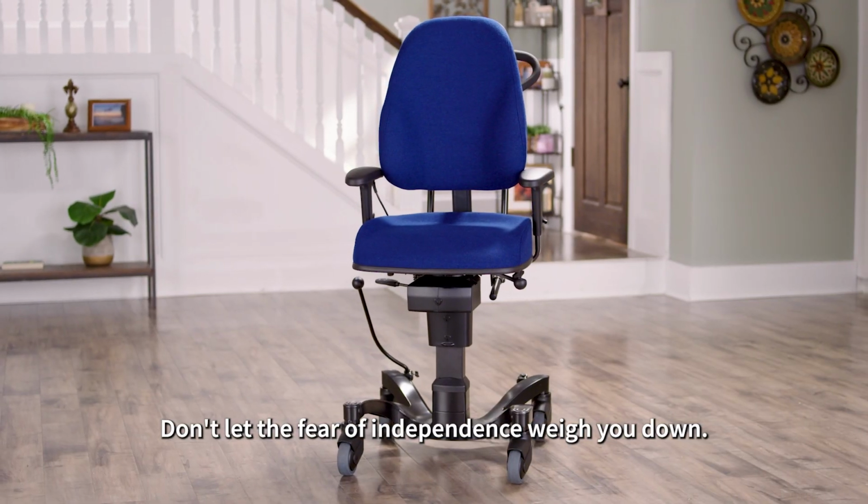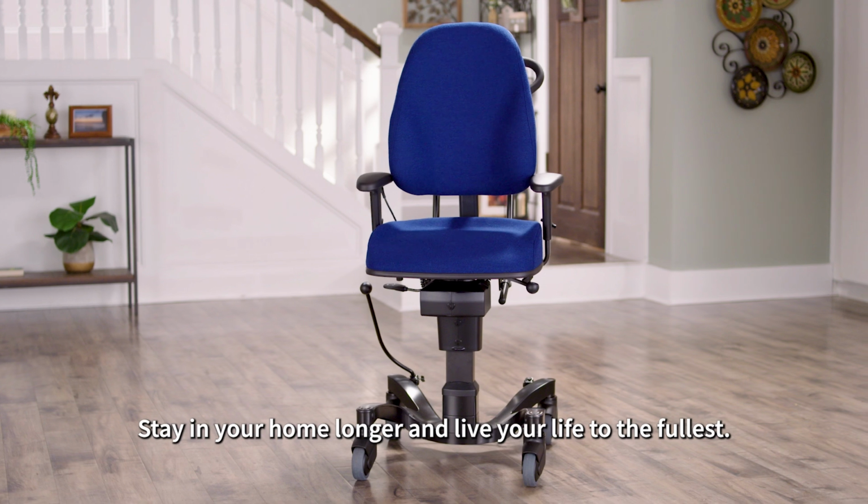Don't let the fear of independence weigh you down. Stay in your home longer and live your life to the fullest.